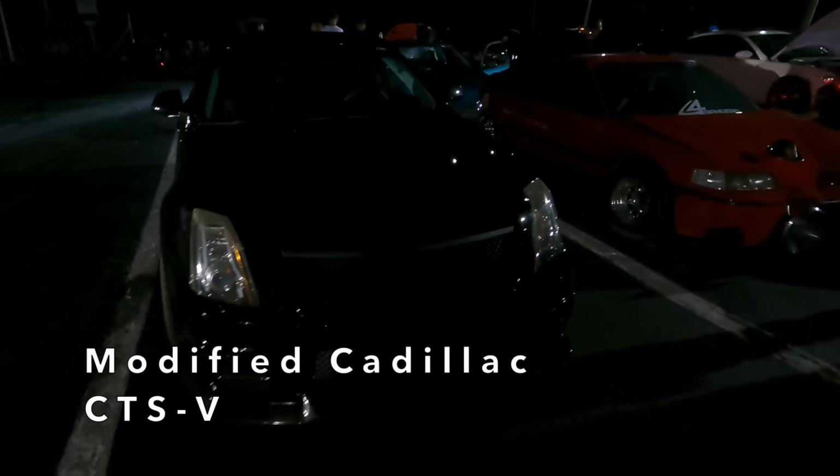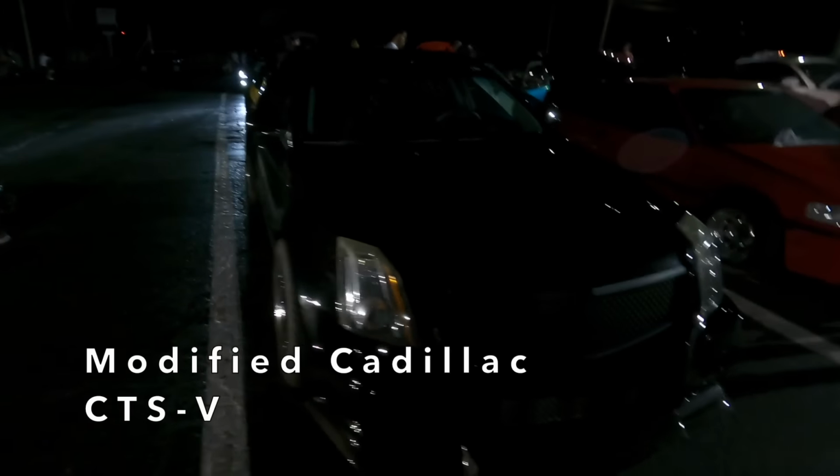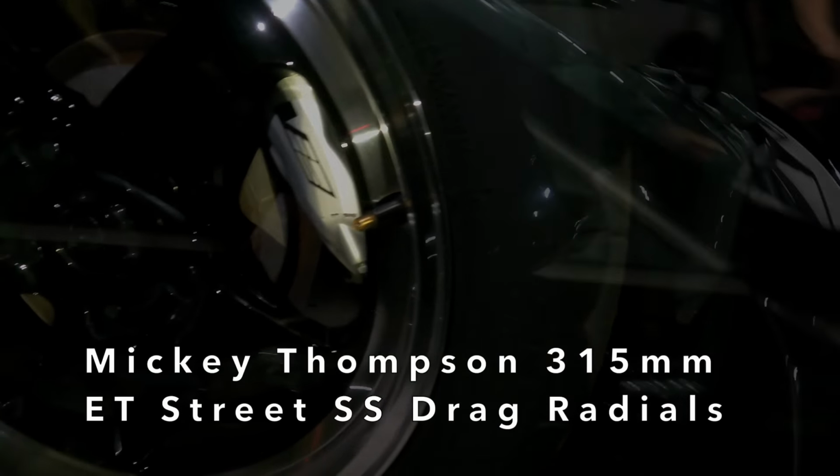This Cadillac CTS-V is on Mickey Thompson. Rumor is the car's running low 10s. We'll find out. 315 millimeter Mickey Thompson ET Street SS drag radials. If Darth Vader drove a car, this would be it right here.